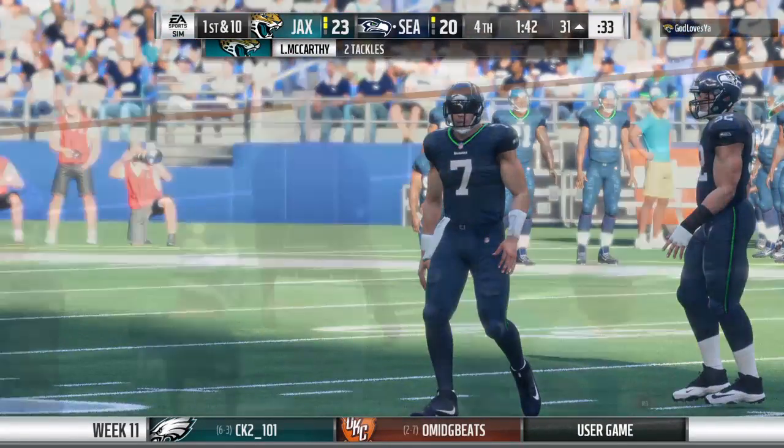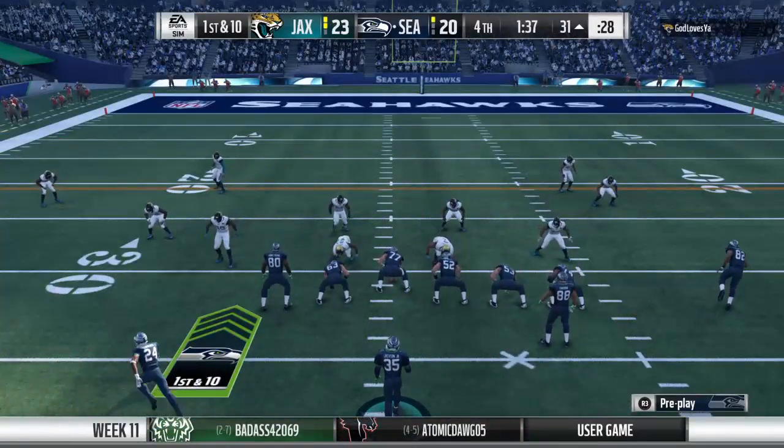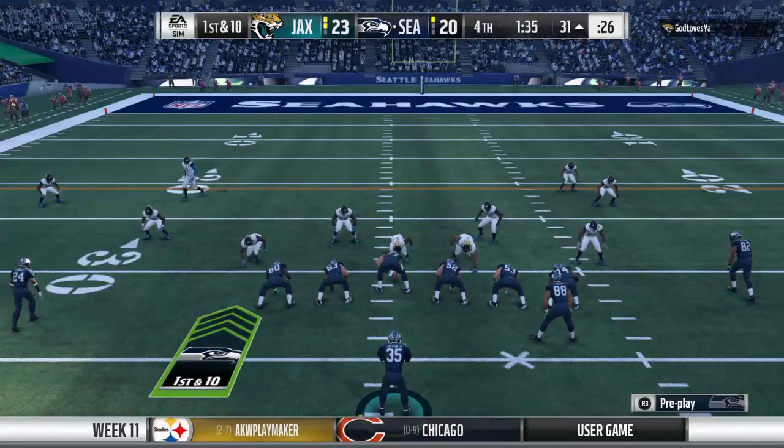But they picked up a little bit of yardage there, and now, in this situation, should be in no hurry to run a play really fast. Let the clock wind down. Come on, let's go!